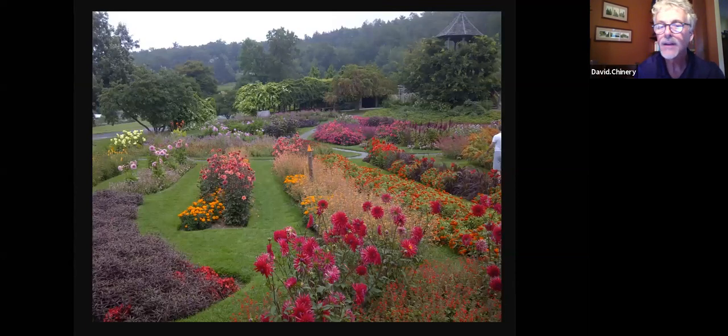This was a picture from the late summer or fall, and you can see there's dahlias there, lots of colorful things in the pink and orange families. Very eye-popping kind of gardening. And again, a lot of money to plant this sort of thing out, but this was the Victorian taste at the time.